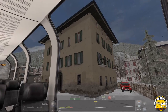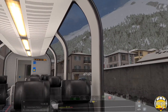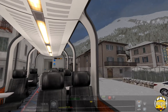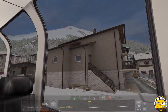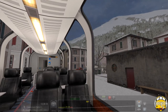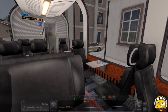Rivet Games have done a fantastic job with this stock. It's not my usual thing to drive, but I found that they are really, really easy to drive, and really easy to get into the hang of driving them as well. Like with the signaling system, the stock itself is really easy to drive. It has that realism level. It makes it really convincing that you're driving the real thing, and it's a really nice feel when you sit in these carriages.